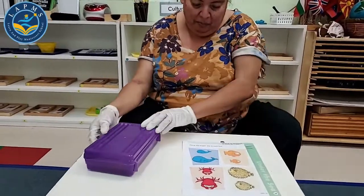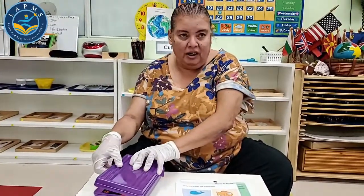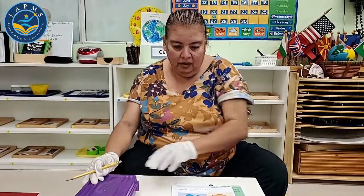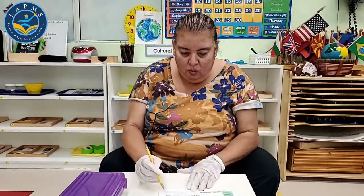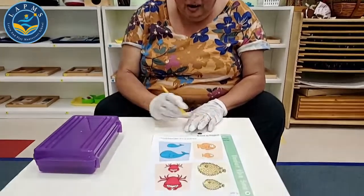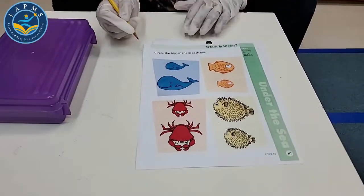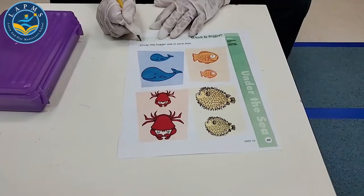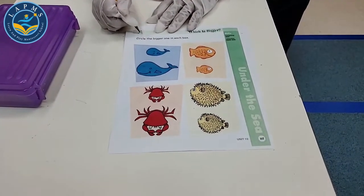Okay, first paper is circle the biggest one in each box. So we're going to start with the whales. Okay, so it says circle. First, you need to write your name. There's no spot, so you can write it in this part up here, in the green part.